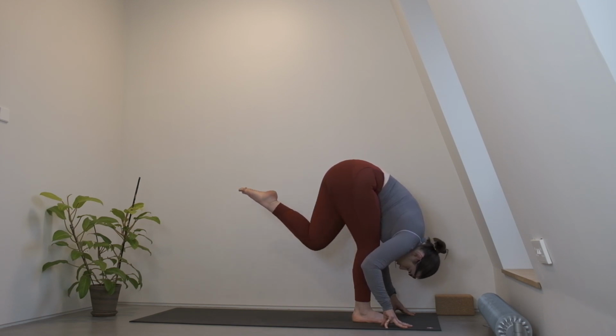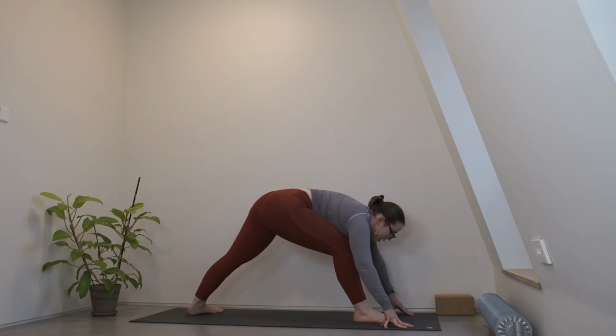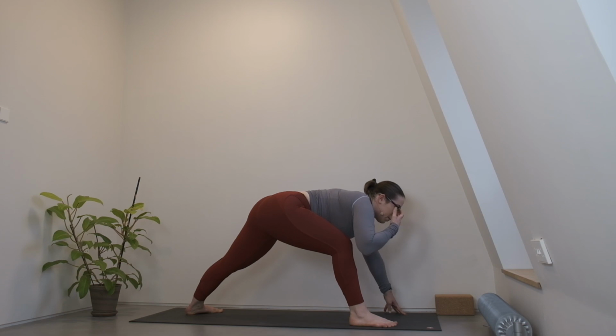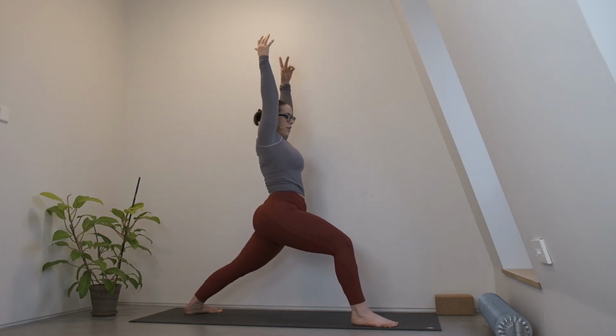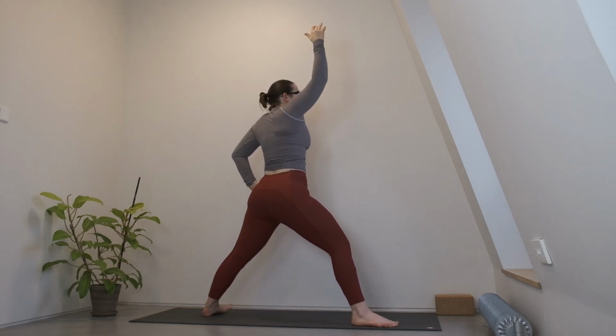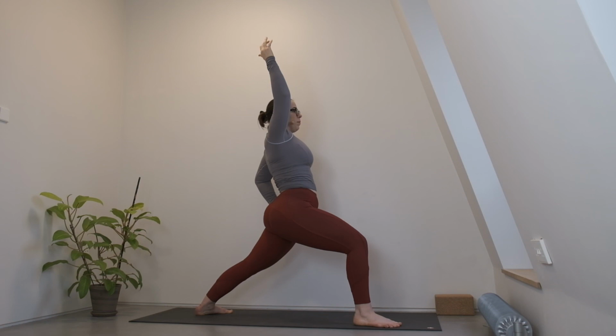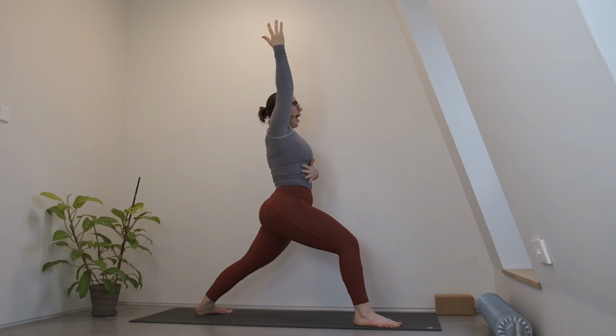Gently step your right foot all the way back. Spin the heel down. Maybe walk the front foot a little bit more to the left edge of your yoga mat and bend the front knee to lift the arms into warrior one. Adjust if you need to, spin the back hip forward, bend the front knee even more if there's space, and let the shoulders be soft, let the rib cage soften inwards as you look towards your fingertips.